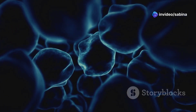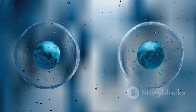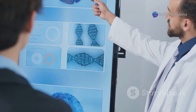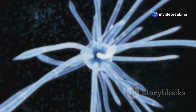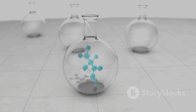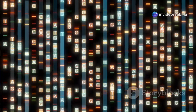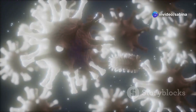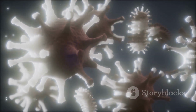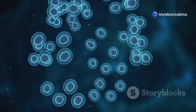mRNA is like a trusty messenger, carrying a copy of the genetic instructions from the DNA in the nucleus to the ribosomes in the cytoplasm, the cell's bustling factory floor. Now let's talk about tRNA, or transfer RNA. These little guys are like delivery trucks, each carrying a specific amino acid, the building blocks of proteins. tRNA molecules read the mRNA instructions and deliver the correct amino acids to the ribosomes, ensuring the proteins are assembled in the right order. This whole process of translating the genetic code from mRNA into a chain of amino acids is called translation, and it's what makes ribosomes the protein-making superstars they are.